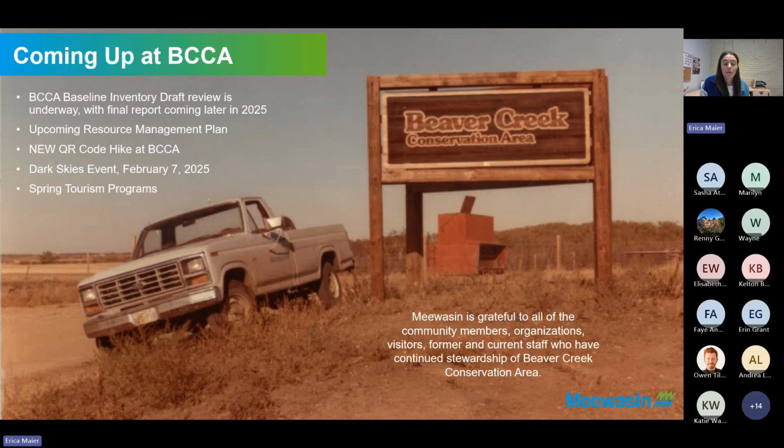We're also working on a resource management plan for the site because there hasn't been a formalized resource management plan done for the site. There's been many different concerted efforts to take care of the site, but this one will be done in a bit of a different format, and it'll be really interesting to embark on that. In 2025, we've got a new QR code hike at Beaver Creek about different trees, and that'll be really exciting. Like I said, there's a Dark Skies event coming up later this week, and we've got a series of spring tourism programs as well.